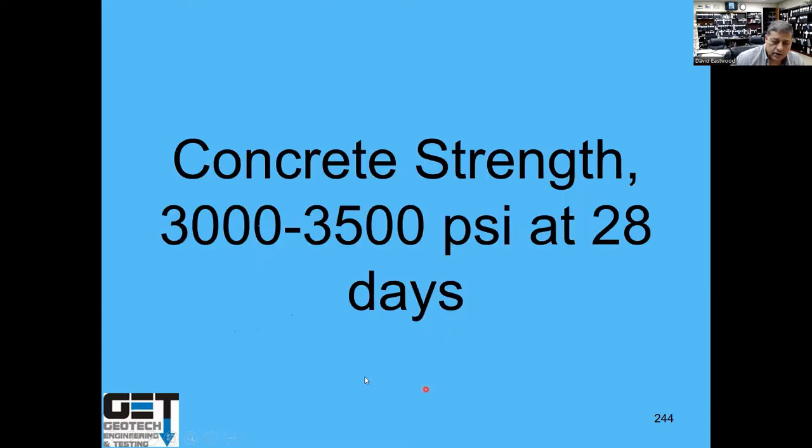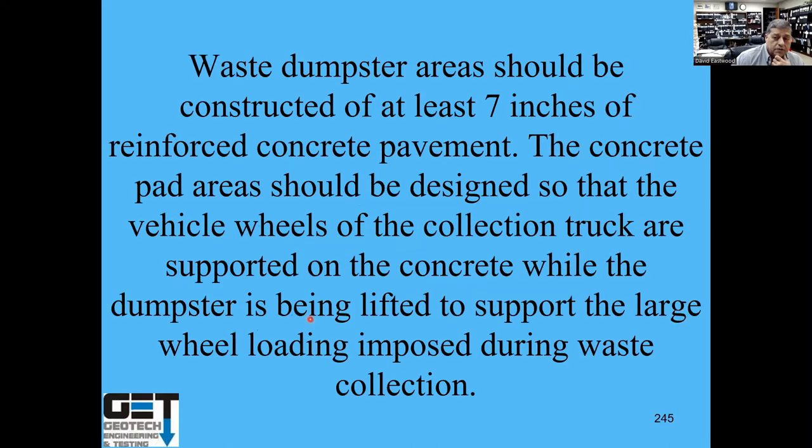Typical concrete strength for concrete pavement is 3000 to 3,500 PSI at 28 days. In the waste dumpster areas, minimal concrete thickness should be 7 inches. The concrete pad areas should be designed so that the wheels of the collection trucks are supported on concrete while the dumpster is being lifted, to support the large wheel loading.